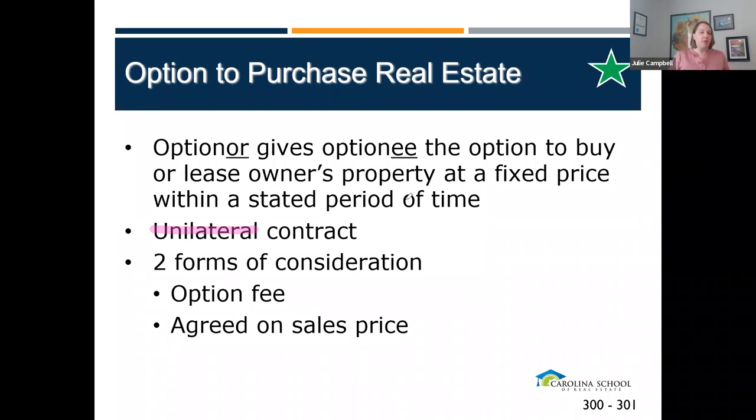Again, at the end of the option, the buyer either buys or they don't. You may be sitting there asking yourself, what in the world would make a seller agree to do this? What in the world would make a seller agree not to sell their house to anybody else for 2 weeks or 2 months or 2 years, however long we agree to? And the answer to that is a very healthy option fee.